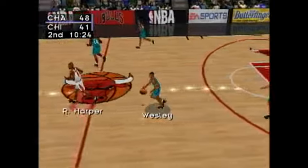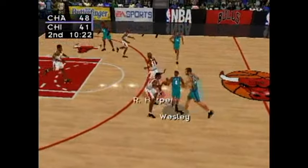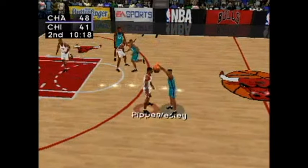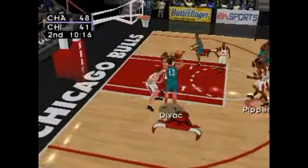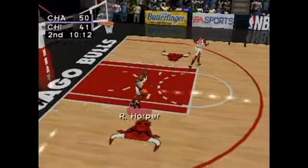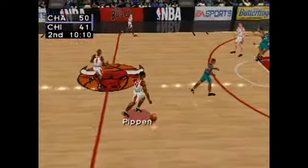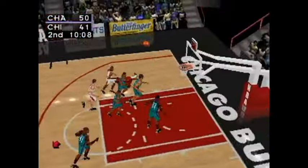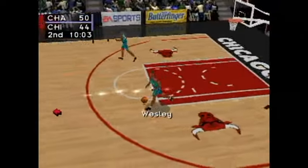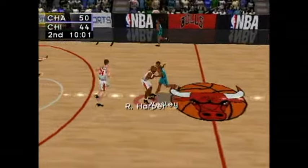Inbound pass to Wesley. Stays on his job. From the left side to right, T-Bot takes the pass. He hits it. Inbound pass for Harper. Gets it. Puts up the J. He buries the shot. The assist by Harper. Inbound pass to Wesley.